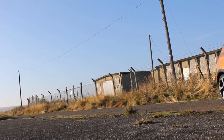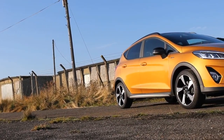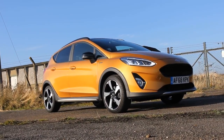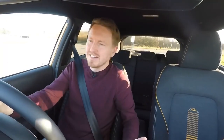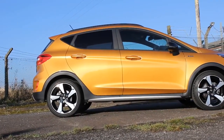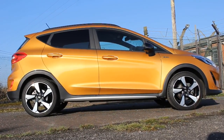So it's just giving you a bit more choice out of the Fiesta range. So you've got the Fiesta ST if you want the more aggressive, sporty looking car. You've got the Fiesta Style and Zetec if you want a more standard, subtle looking car for less money. You've got the Vignale, which is a more expensive version, but it has a bit more class to it, better tech. And then you've got the ST-Line for the younger driver wanting a sporty looking Fiesta. And then you've got the Active. So it'd be interesting to hear from you guys where you think this car sits within the market.